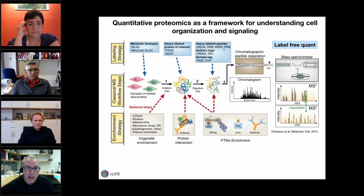There are different philosophies of how you go about doing things based on the experimental situation that you have, but the bottom line is that you're using various either pre or post isolation mechanisms and chemistry to quantify individual peptides, or in some cases protein amounts, using essentially the power of mass spectrometry.